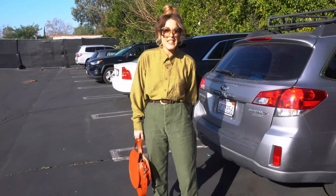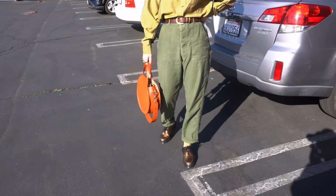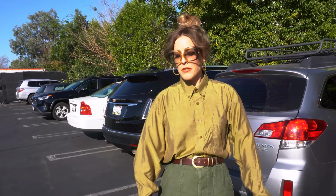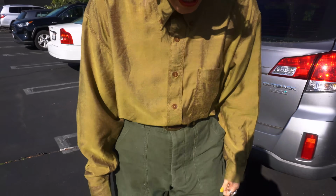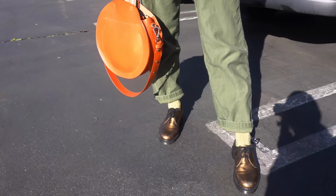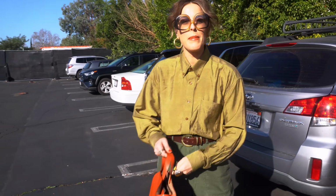I'm wearing pants that I found at Pickwick last time I was here, which are these amazing army pants. And then I went with a very green theme. So I am wearing an old, probably 90s green button down. I love how shiny this is. So much fun. I even did shiny greenish socks with some brass Doc Marten shoes, a brown belt, kind of kept it simple in a way, but very comfortable.